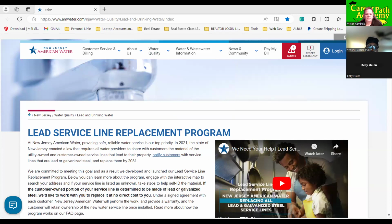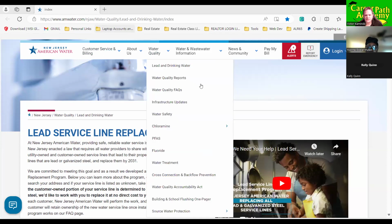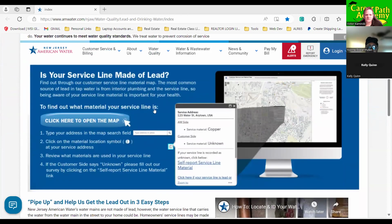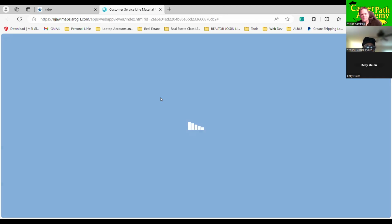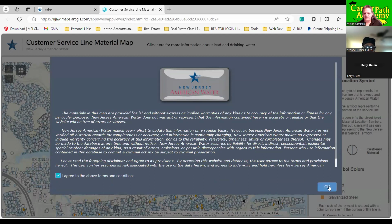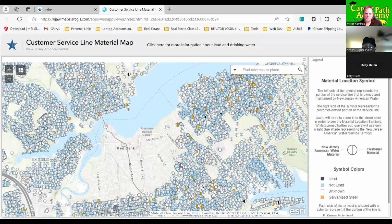All right. So basically, once you click on that link, it takes you to this page that has the videos and all that stuff explaining this. Now, if you get to this point, is your service line made of lead? If you click on that picture, it's going to load a map, as you can see it loading on my screen. You just click on I agree, okay. And you see all these little dots, all these circles. Each dot consists of two halves. The right side is the customer's pipe material. The left side is New Jersey American's pipe material.